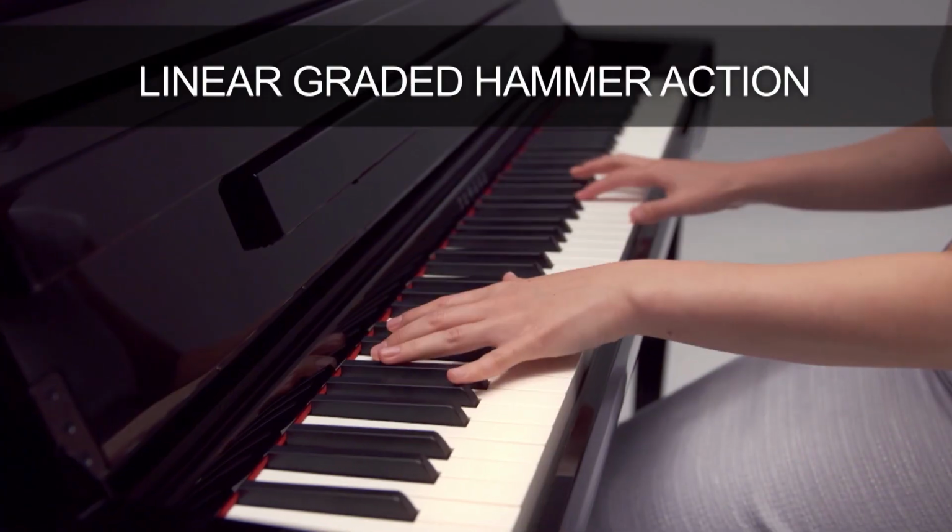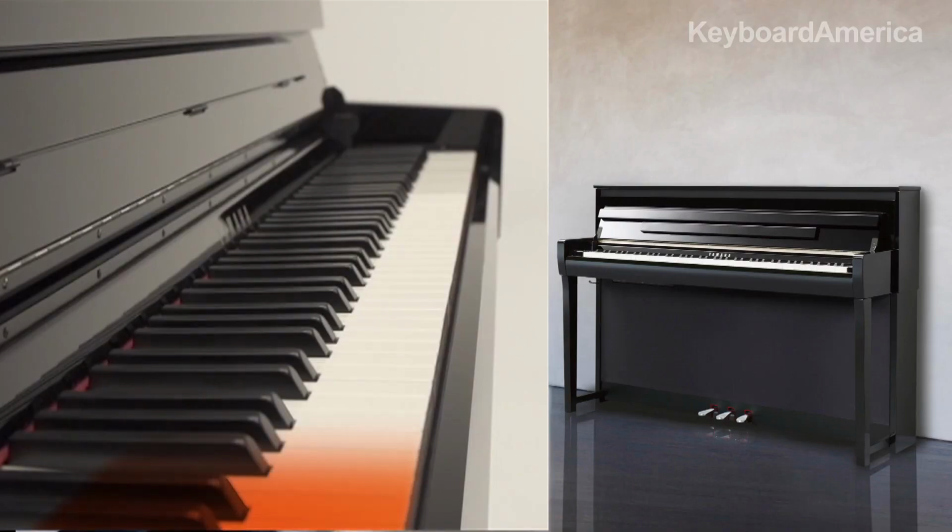The 88-key linear graded hammer keyboard is the first of its kind to faithfully duplicate the graded touch with different weights and key returns on each of the keys. No two keys are alike, resulting in the feel and response that is just like a grand piano.